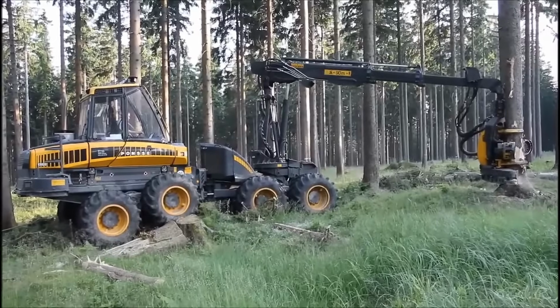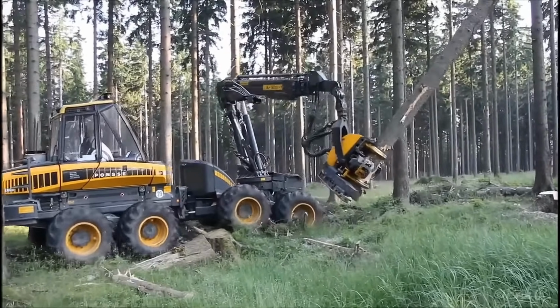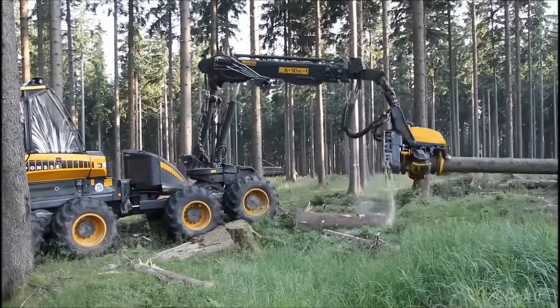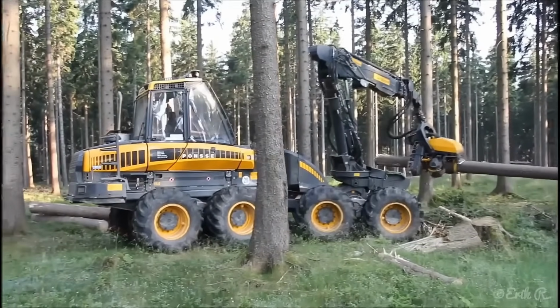Experience the force of the Pon Ergo tackling thick timber with unmatched stability. The machine adjusts its hydraulic arms instantly as it maneuvers around uneven roots. Each tree is approached carefully. The cutting head grips the trunk, measuring diameter and orientation. Sensors provide real-time feedback to ensure optimal felling angles.